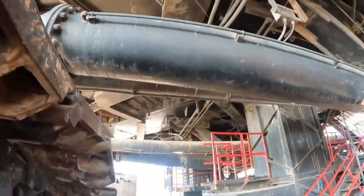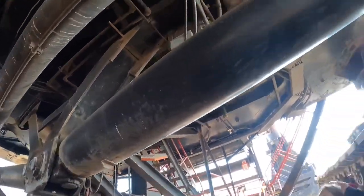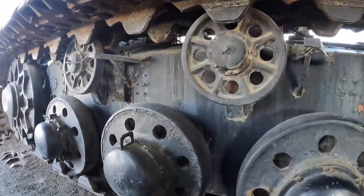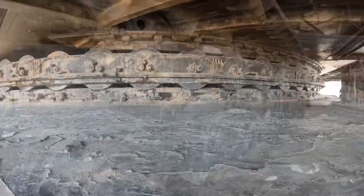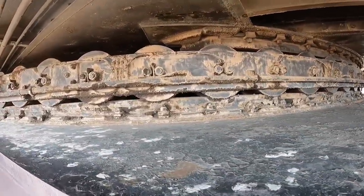Now that we've seen most of the outside, we're going to move to the inside, where you can see a bunch of the mechanical things that move the giant shovel. And then, when you go up, you can see the roller circle, which turns Big Brutus.